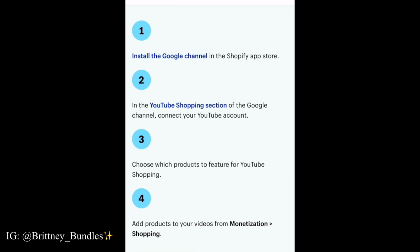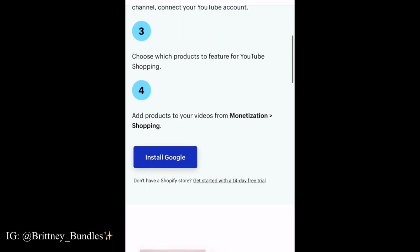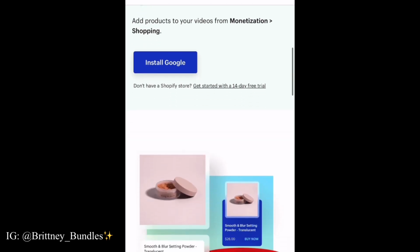In the YouTube shopping section of the Google channel, connect your YouTube account. Number three, choose which products to feature for YouTube shopping. And then you can go ahead, number four, add products to your videos from monetization and then shopping. As you can see on the screen, it does mention a 14-day free trial.